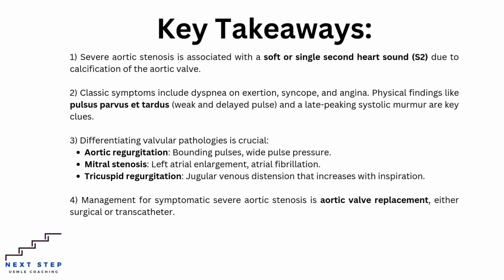And here are your key takeaways. So we talked about the soft or single second heart sound due to calcification of the aortic valve. Another finding is weak and delayed pulse, pulsus parvus et tardus. Remember, that is essentially the opposite of the water hammer pulse or the bounding pulses that we see in aortic regurgitation.